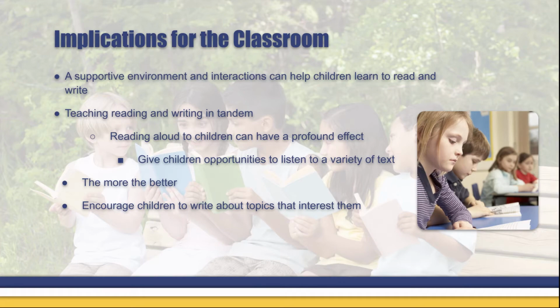Poetry, even books that have multiple chapters and picture books, and this goes on and on. Make sure that you are reading a variety to children so they can hear the tone, they can hear the cadence of what a good book sounds like when you're reading it. When children have opportunities to listen to a variety of text read out loud, they become familiar with different text structures. The more children read or listen to books read out loud, the better they are prepared to write.